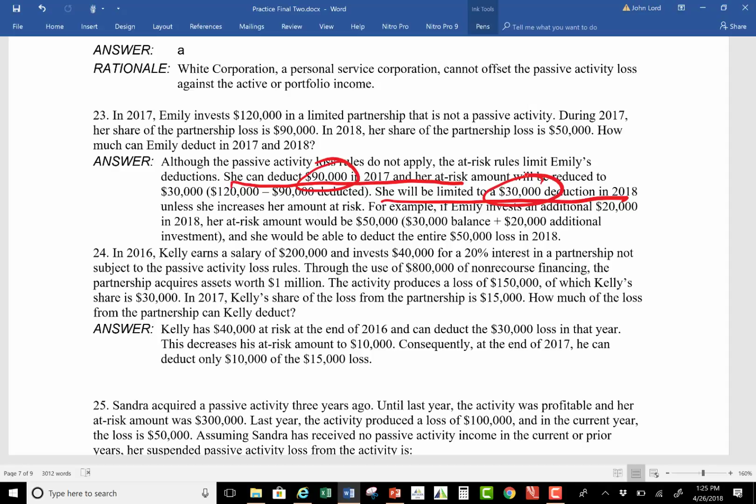Let's look at another one. Again, sort of a free response one, 24. In 2016, Kelly earns a salary of $200,000 and invests $40,000 for a 20% interest in a partnership not subject to passive activity loss rules. So again, this is not a passive activity.